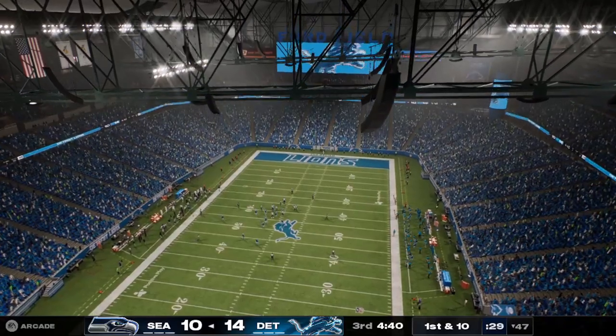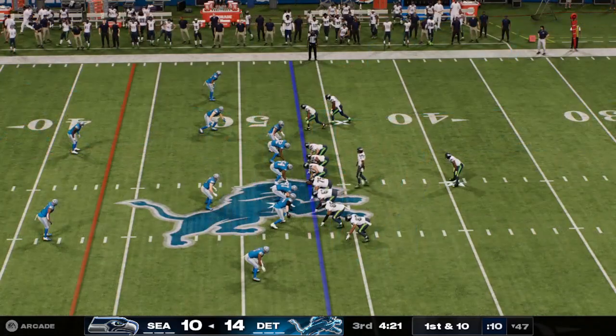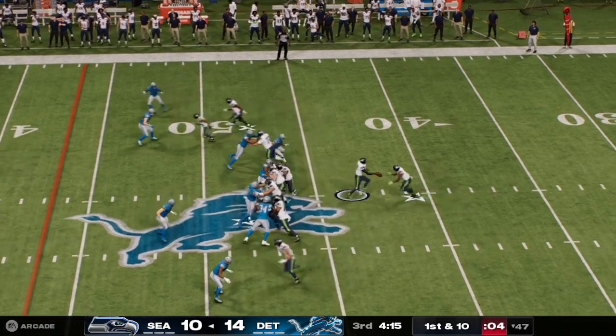Early down success. Every offensive coordinator is trying to find ways: how do we pick up first downs without having to get to third down? We see it here, big explosive run. Now the rest of the drive unfolds.